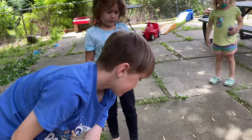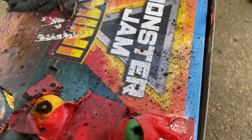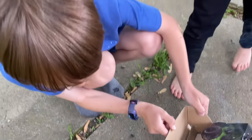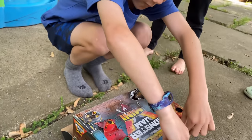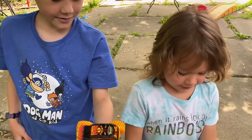I like orange. That's so cool. No. The box is moving. Whoa! Open! A monster truck is in there. A fire one. Son of a digger! Hey, why was there a piece of cardboard in the box?